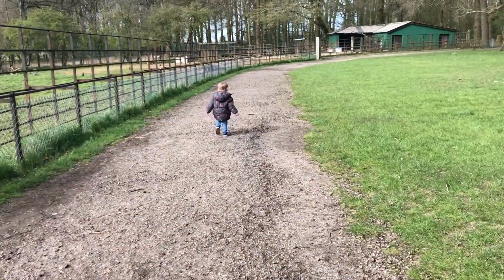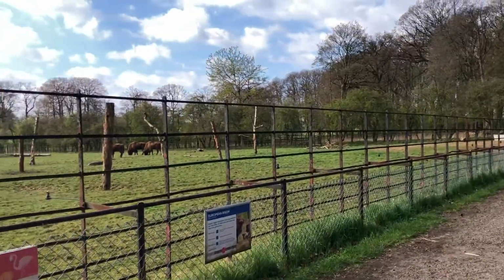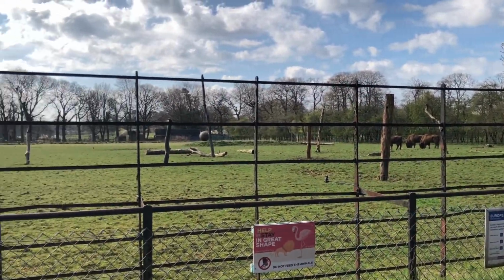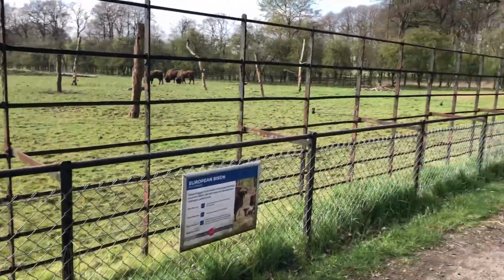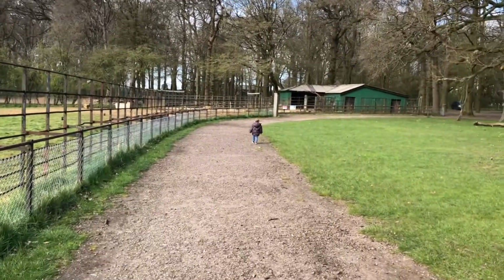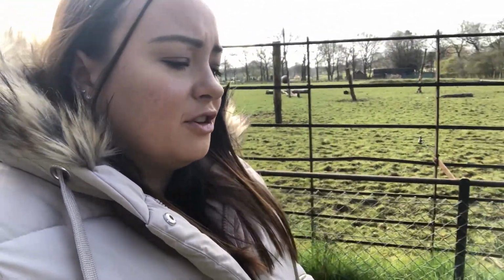One thing I love as well about WHIPSNADE is the enclosures are so big. They've got so much space. It's just so lovely. I normally get quite upset when I go to farms and zoos and things because I think they just don't have much space, but I like this one. I went to some places in Florida and oh my goodness, it was so tiny and small, and it was just awful. It really upset me. I put a nice big complaint in about that.